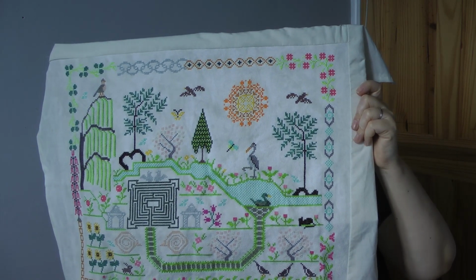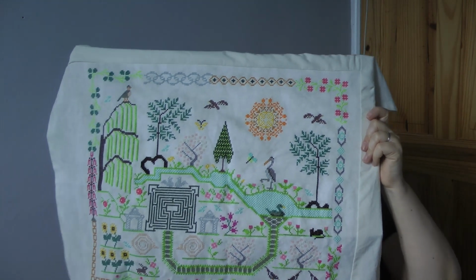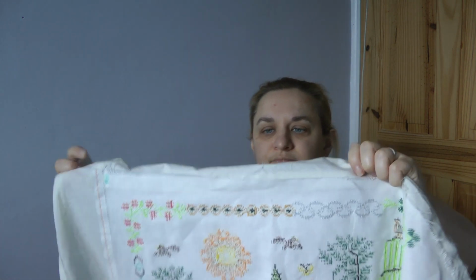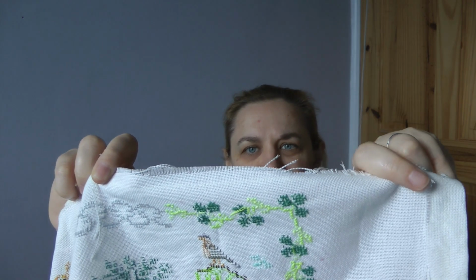It's stitched on a 25 count Lugana in vintage sand, and I'm very tight on the border, so hopefully it should be alright framing. You can see I've only got up to the edge there. I think that's the tightest side. Oh no, this side. So it's literally the stitching ends and then that's it. I'm probably going to have to leave this piece of fabric on for framing as well. I might re-sew it, I'm not sure. Depends how we get on with the framing.